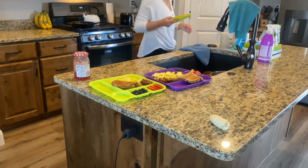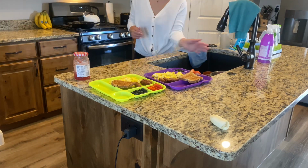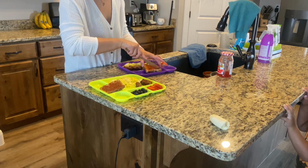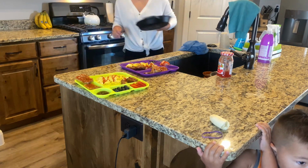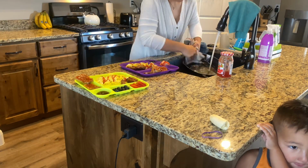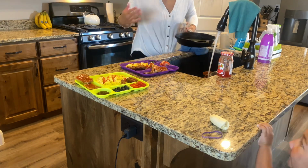I do feed Lorenzo, my baby, at the same time as I'm feeding them. I do read to them while they eat. I do like to turn the TV off. I feel like if the TV's on, they're going to want to eat and then get off and go watch TV and just kind of go back and forth between the couch and the table. And I would just rather them sit at the table and eat their food.